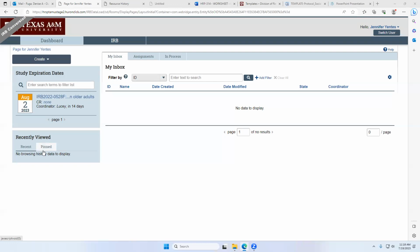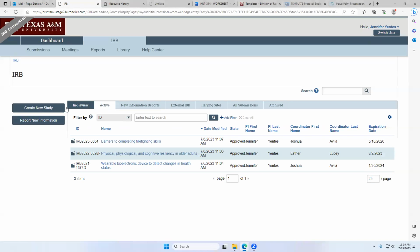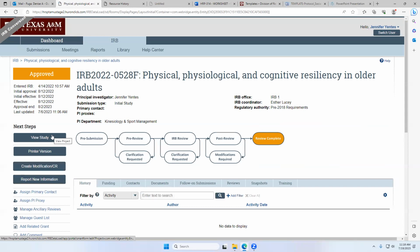When you navigate to the IRB dashboard, what you'll want to go to is Active, and that's all your studies that are active. Those are the studies that came over from IRIS. In this case, there are three studies that came over, and I'm just going to open one of them and we'll go through it so you can see what your submission will look like. Open the study, you can view your study, and you can see what information came over.